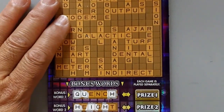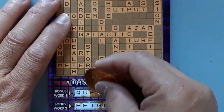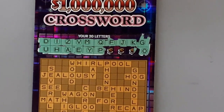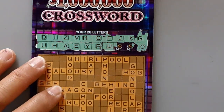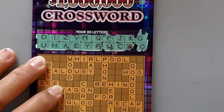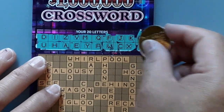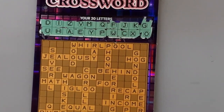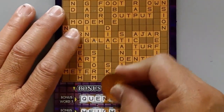E, Y, and letter B. So we need G and T. N and letter C and the other one. And we got three left. Oh, W. C, come on, N. N, no, X. C. No. No N.